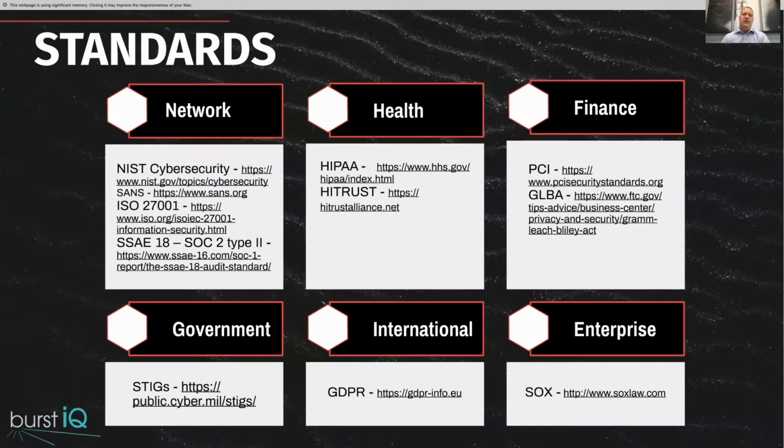So going into standards, I haven't listed a lot, but I've listed a lot of the big ones. NIST is a big one, and I'm going to go into a little bit more of that. Then going into the traditional SOC, the SSAE 18 or SOC 2 Type 2 certification. Here at BurstIQ, we go through that yearly. That's a big thing for us. I think we're in our 4th year of going through that process. It's a fairly intuitive process, but it's a good thing for every company to go through.